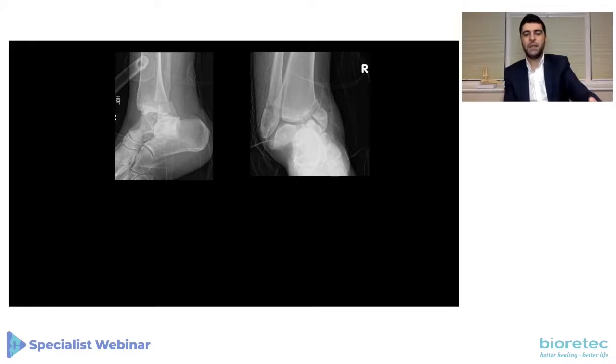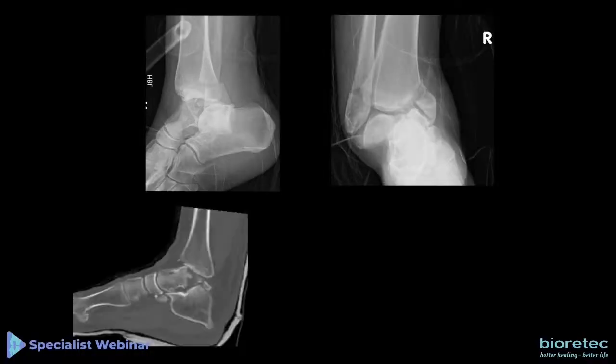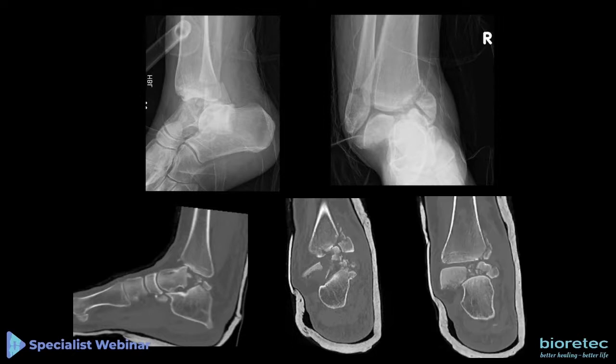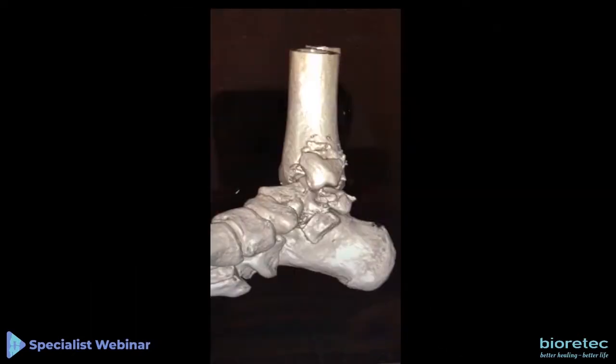There is a shear element, which has been shown to be a bad prognostic factor, as well as the compression. If there's a shear element to the fracture, they tend to do a lot worse. And you'll see also that the joint is subluxed. Again, a bad prognostic factor. And here she had a medial and a lateral malleolar fracture, as well as the talar body. And there you can see the joint dislocated and the amount of trauma to the area.